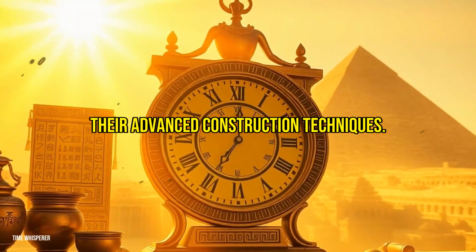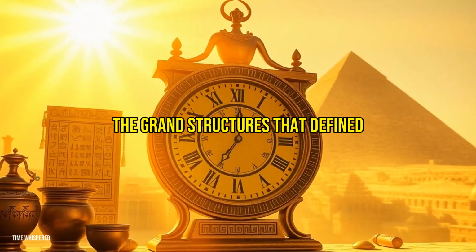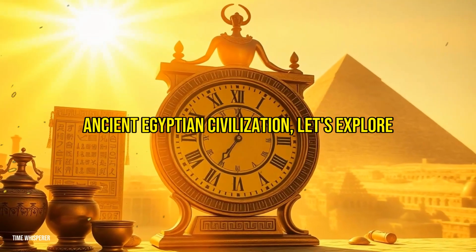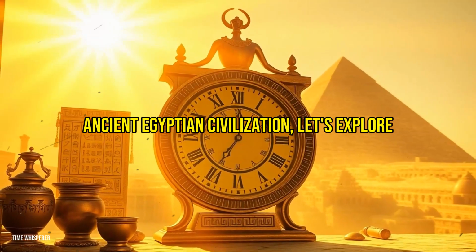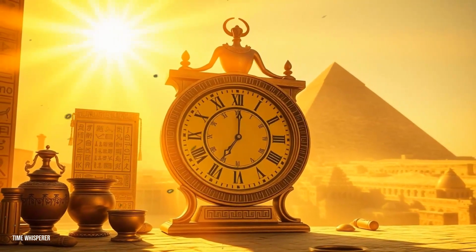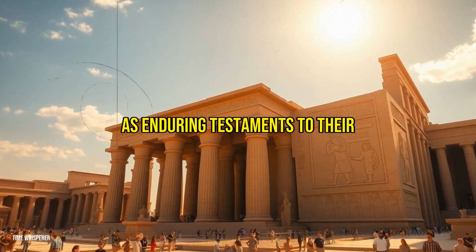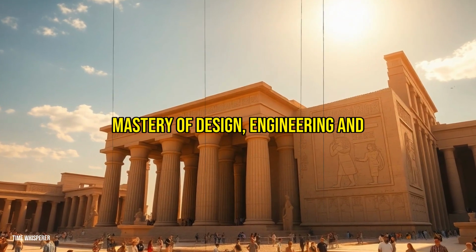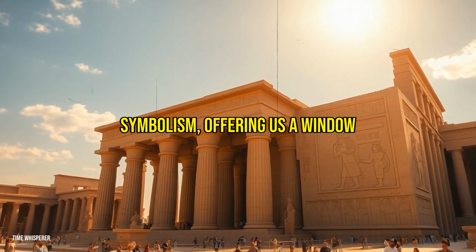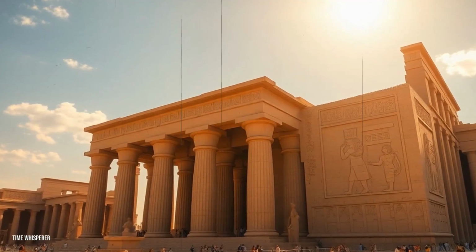their advanced construction techniques. Now shifting our gaze to the grand structures that defined ancient Egyptian civilization, let's explore their advanced architectural innovations beyond the iconic pyramids. Temples, obelisks, and tombs stand as enduring testaments to their mastery of design, engineering, and symbolism, offering us a window into their sophisticated culture and spiritual beliefs.